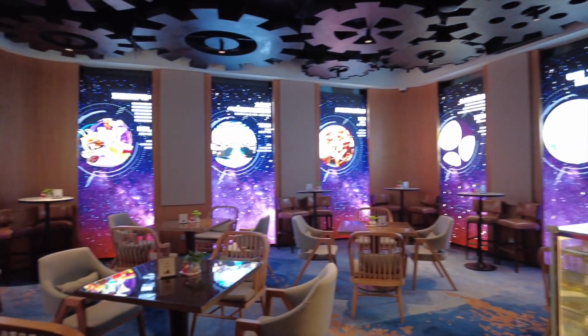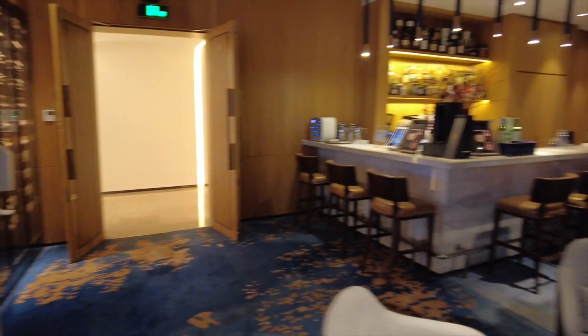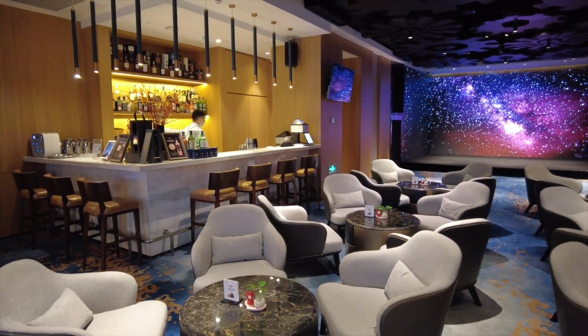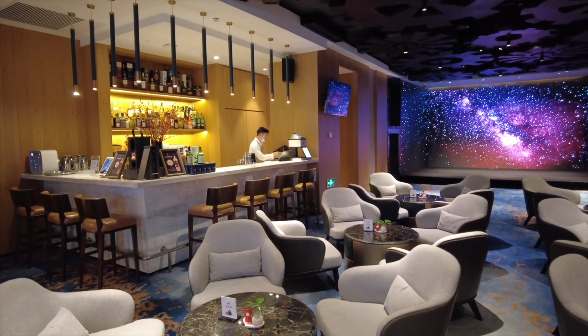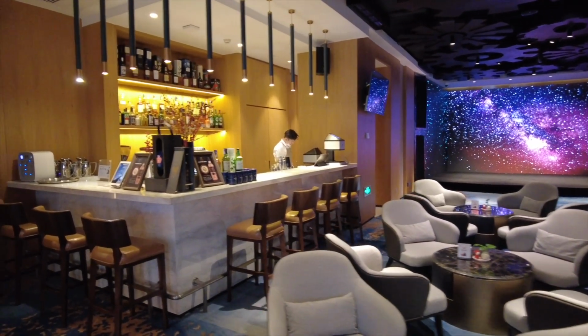Yeah, it looks like a very confident little bar. It's middle of the day, so no one's here. They should have this cocktail making robot here, but I was told it was moved to the restaurant. I didn't see it in the restaurant. I don't know where he is. Nope, you have a bartender. Just like a regular bar.